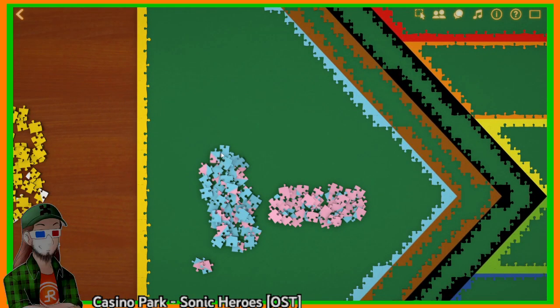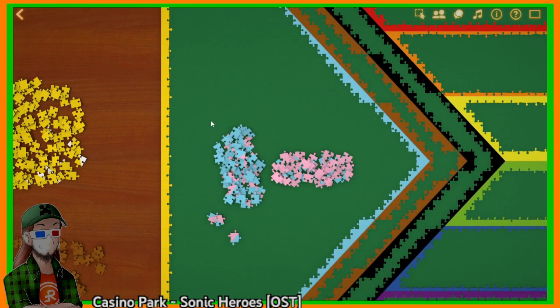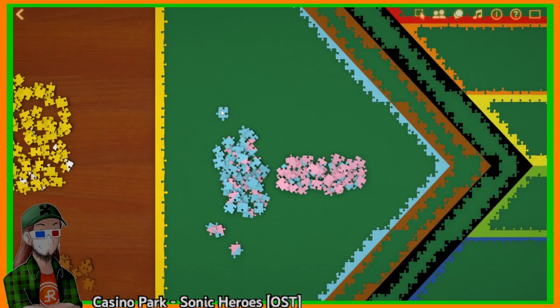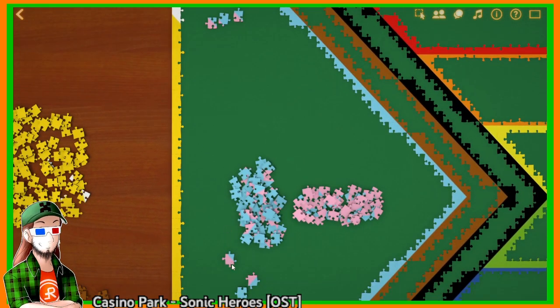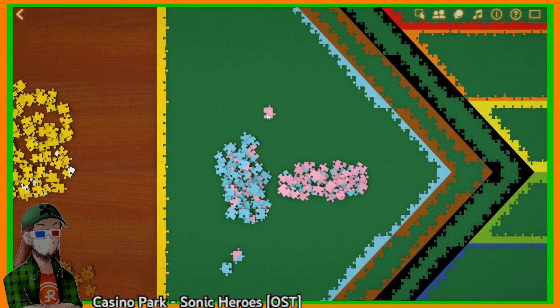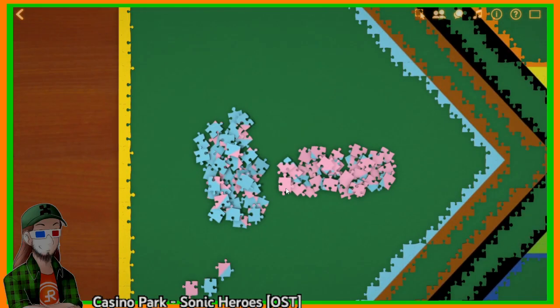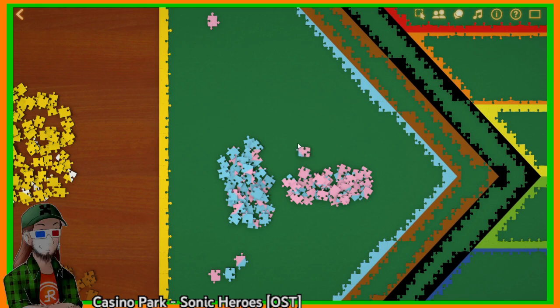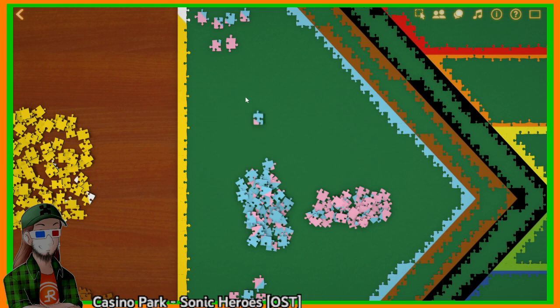How to organize? Blue on the right side. Top. Top. Bottom. Bottom. Top. Top. Bottom. Top. Bottom. Bottom. Top. Top. Top.